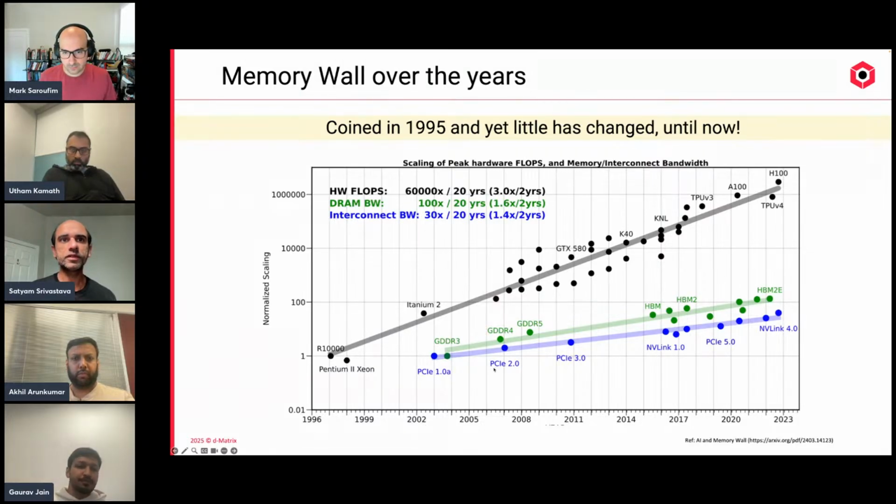Whereas on the bottom of this graph, you see the memory technology is also growing, but the gap between the two curves is growing even bigger every year. Similarly, for the interconnects, whether you are looking at PCIe or NVLink or related technology, it's also growing exponentially, but the gap compared to computing tops is still pretty significant and even getting bigger.